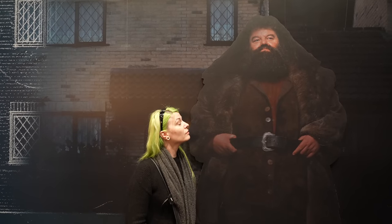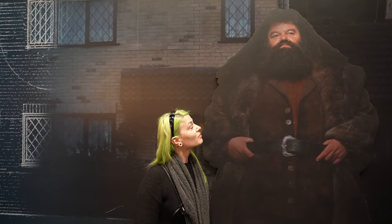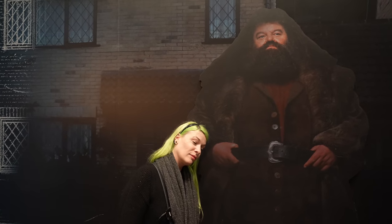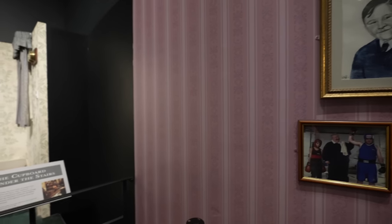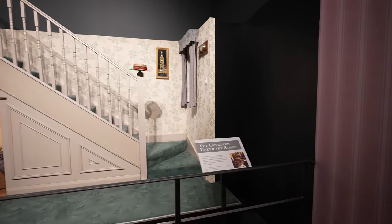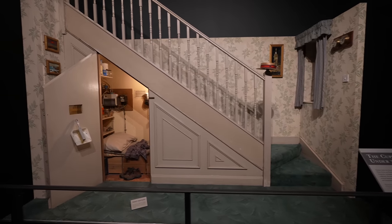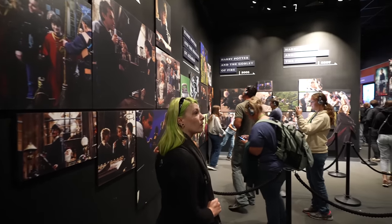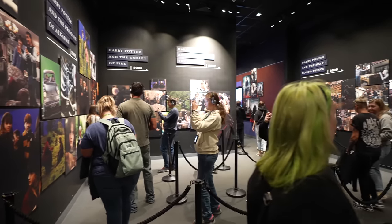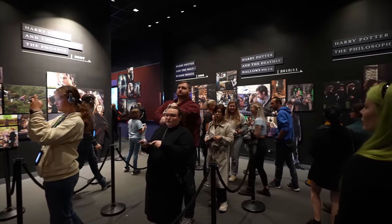The line to get into this place is rather long. Wasn't expecting that. But they have this timeline of Harry Potter and the story all right here. It's actually kind of neat, little photo opportunities. There's a little family picture with the Dursleys. And then it's like a little walk through the house. We've got the cupboard under the stairs right over here, a little setup. Well, that's fun. This is enough to make your head spin. Got a little bit of everything on the walls here, from the movies to the books to behind the scenes stuff.